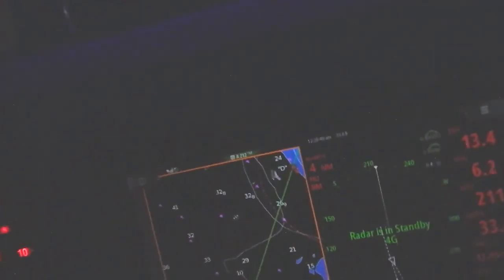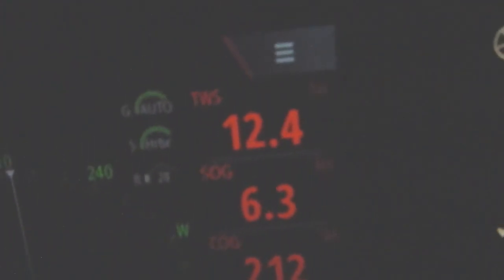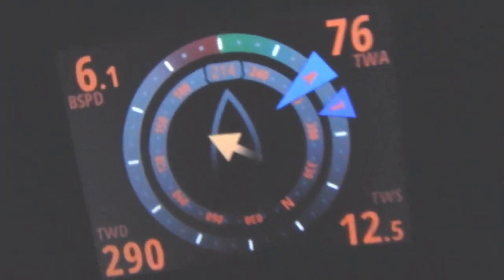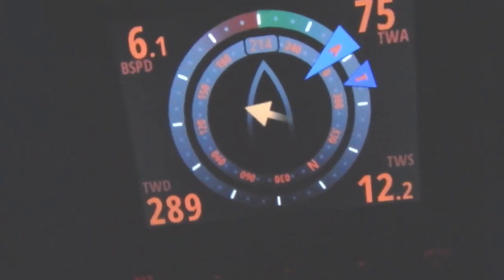Well, this is Wild Child at night. She's a good girl. 12.9 over 6.3, wind angle about 70 degrees. We have only 60% Jenny out in a single reef in the main, and we're still doing 6 knots in 12. What do you do on a night shift? You watch videos.